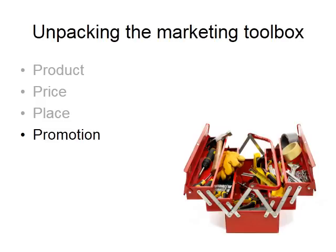Toolbox, the marketing mix, which is promotion. So just to recap, when we looked at the product variable, we were looking at the good that we create and exchange with our customers.